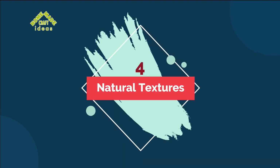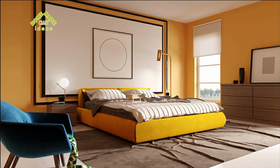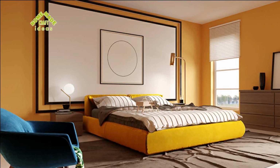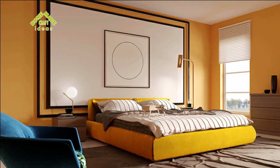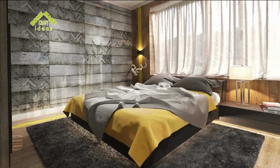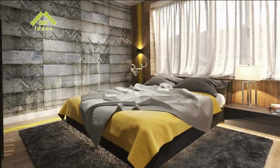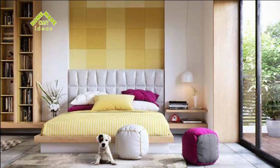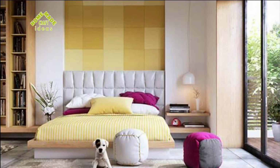Combine natural textures. By painting a room yellow, you can darken it by adding a natural texture to the space. Since yellow is a natural color, there are natural textures in this combination, which still makes it fun to look at. But it's not that aggressive or noisy, especially in small rooms like this breakfast nook.